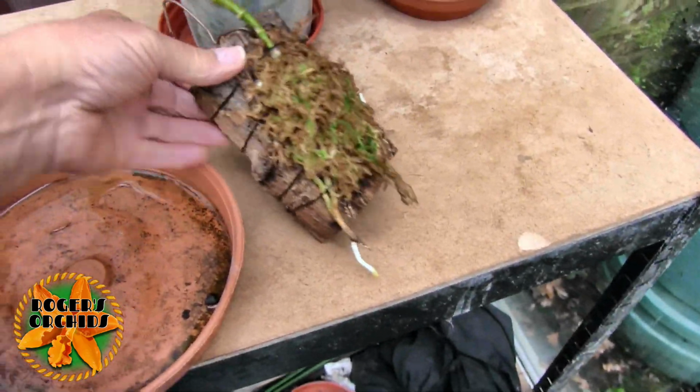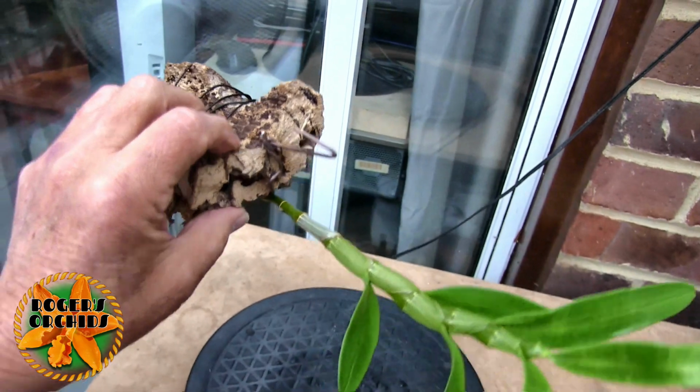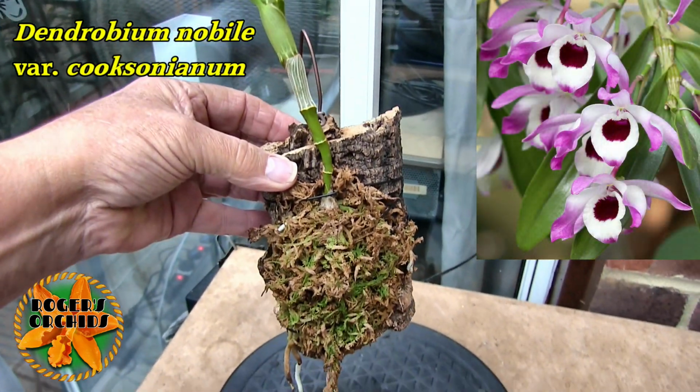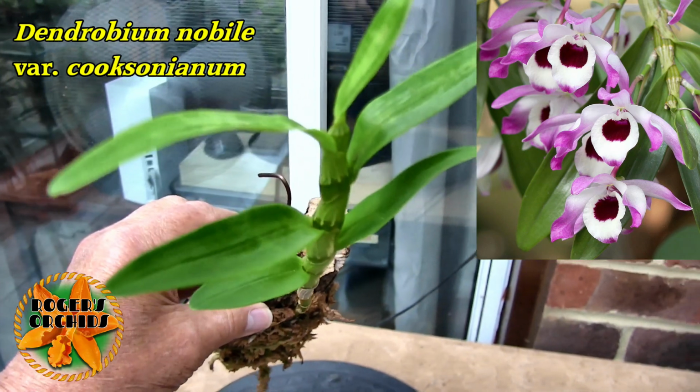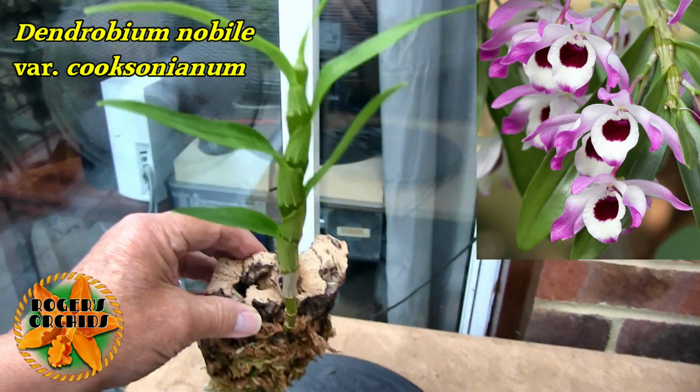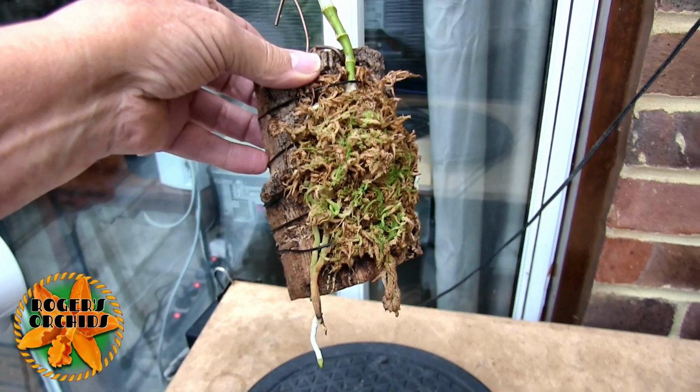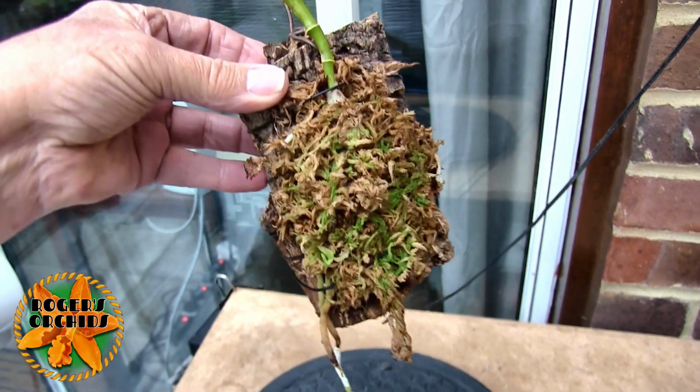Right, this is the nobile kiki that I was on about, that's come from Lynn. That hasn't produced a new growth yet. So that's probably, yep, it's finished growing, terminal leaf. That's going to do nothing now until next year. So providing it survives the winter, it's got some roots.